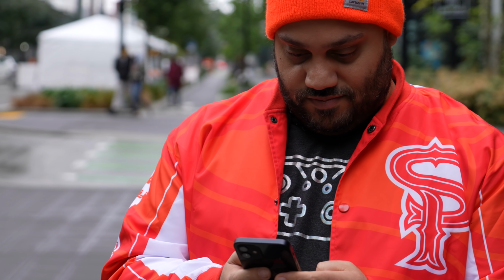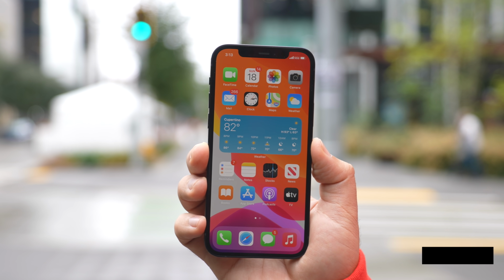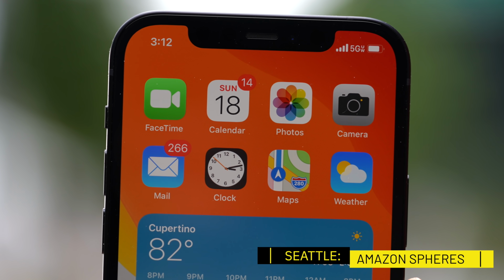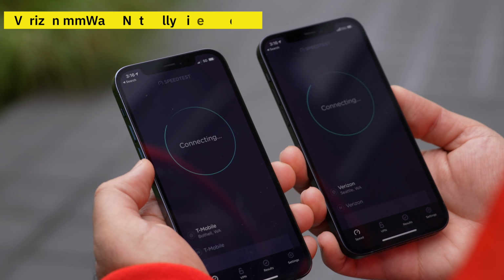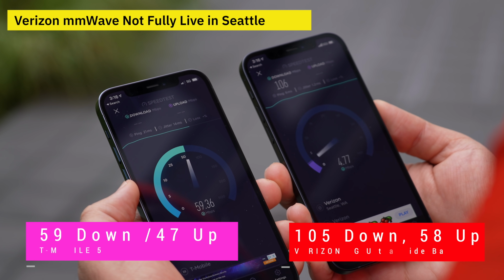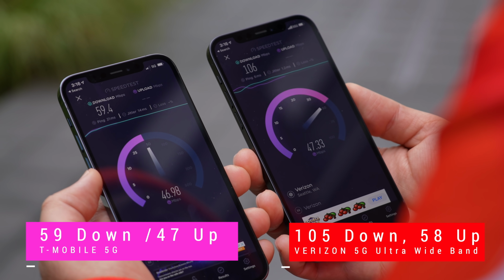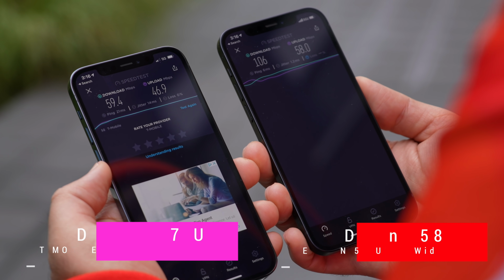So I repeated the same test and had a couple of surprises. First, I was able to connect to a 5G ultra-wideband mmWave signal despite the fact that Verizon hasn't announced or launched that service here in Seattle. So I assume it's still in its testing phase. However, as you can see here side by side, Verizon's mmWave connection was able to hit 105 megabits per second download and 58 megabits upload. T-Mobile's sub-6 gigahertz 5G hit 59 megs down and about 47 up.